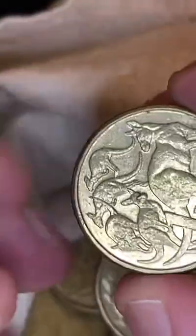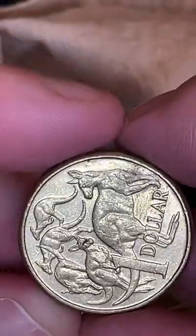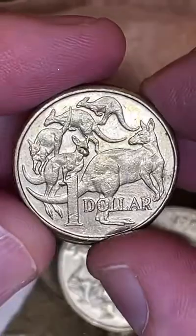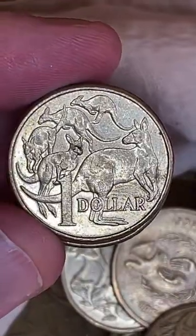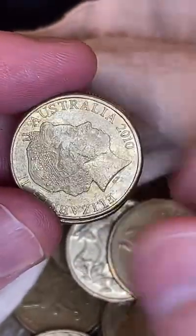I have a 50-cent Indigenous Languages coin. Is that valuable? Yeah, those Indigenous Languages are on my 50-cent coin list. About $1.70 to $5 are some recent selling prices on those Indigenous Languages 50-cent coins. Yeah, they're cool. I like those coins.